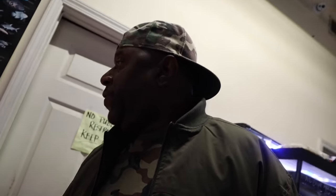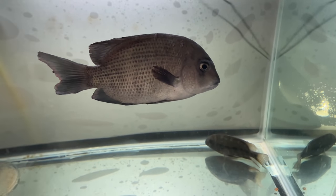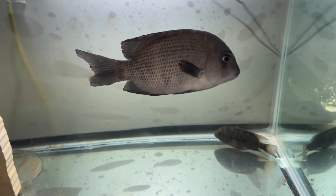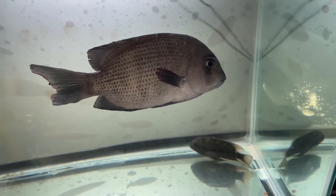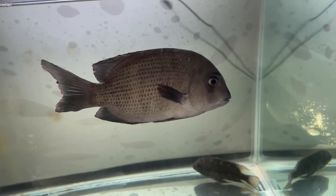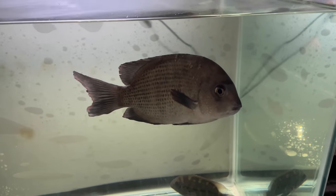Dude, whenever you're ready to get some serious freshwater fish, I'm telling you, man, this spot right here, everything, dude, everything. Serious, and I mean serious aquarium hobbyists.